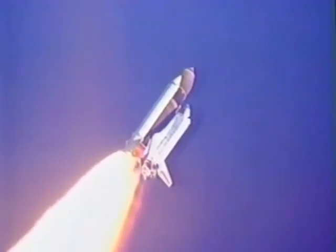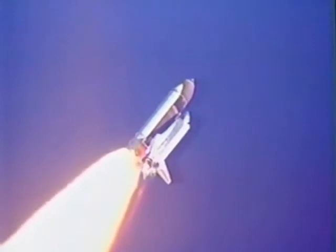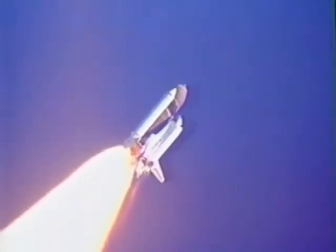Velocity now 1,200 feet per second, Discovery downrange 3 nautical miles. Discovery, go at throttle up. All three engines now throttled back up. Go at throttle up. Engines at 104%. The go at throttle up call signifies that all systems are performing well. All three auxiliary power units look good. Discovery's velocity now 2,300 feet per second and is downrange 8 nautical miles.